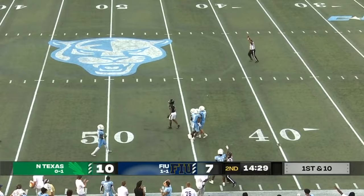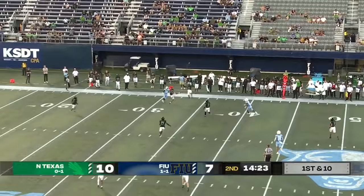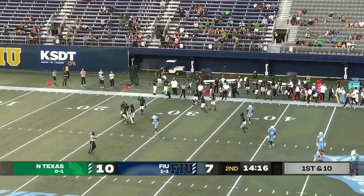Interception. First down. Jenkins. Plenty of time. Deep shot, far side, and another dangerous pass, and back-to-back interceptions. North Texas has it right back. Ayo Adeyi with that handoff.